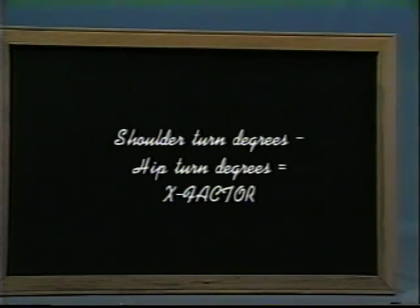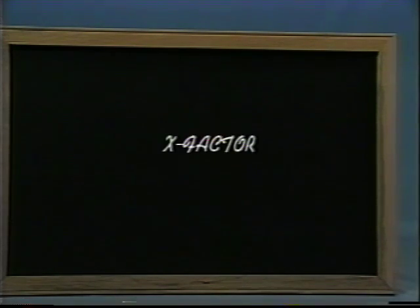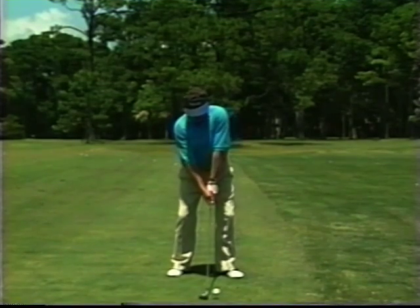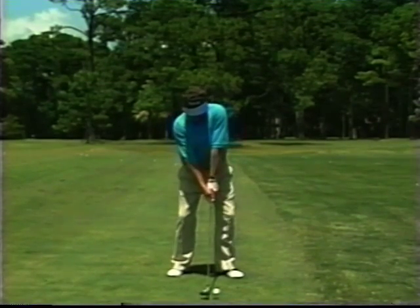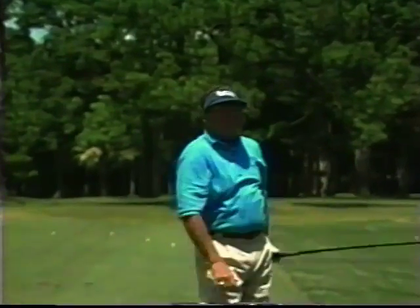On the same machine they used to determine the X factor, it showed I turned my shoulders 67 degrees and my hips 53 degrees for an X factor of 14 degrees. According to the X factor theorists, if you couldn't get a 28 to 30 degree difference, you couldn't hit your way out of a paper bag. Yet, it showed I had a club head speed of 108 miles per hour with the driver, and that equates to about 240 to 245 yards in the air. That's not too bad for a semi-chubby teaching pro who doesn't get to play much golf anymore.